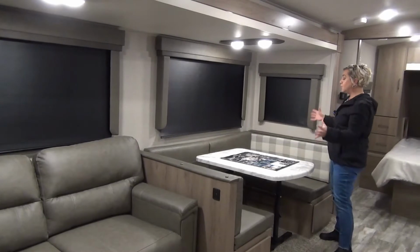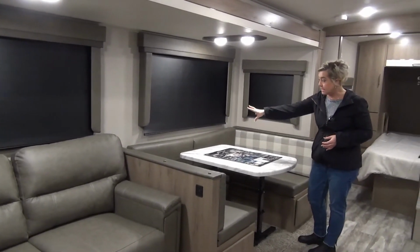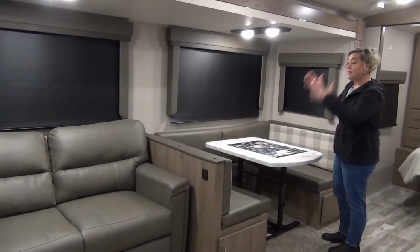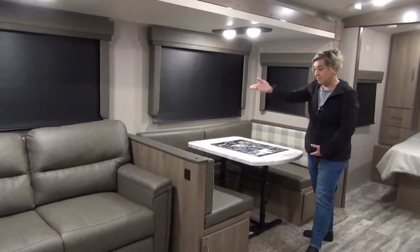So the U-dinette, you can do this a couple ways. There is the back bench portion where the kids would sit. You can take that out and use it as an ottoman or for storage, and then you would have a traditional four-seat booth.